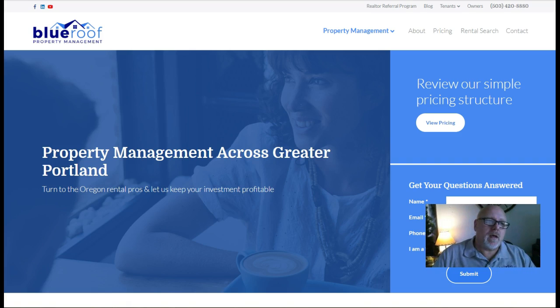Hello folks, today I'm going to introduce you to a solid real estate investment opportunity in the McMinnville multifamily market.